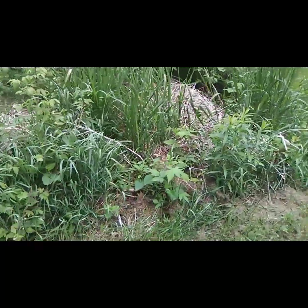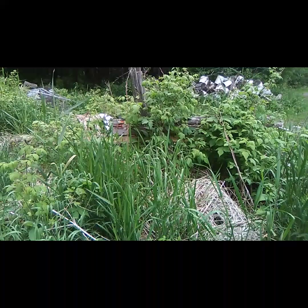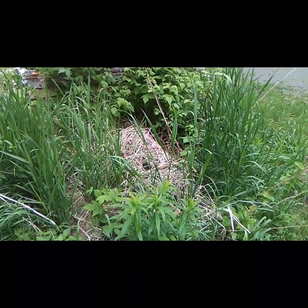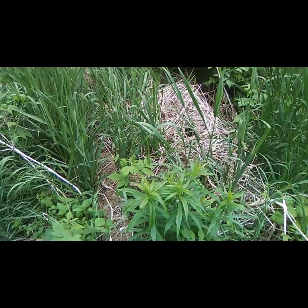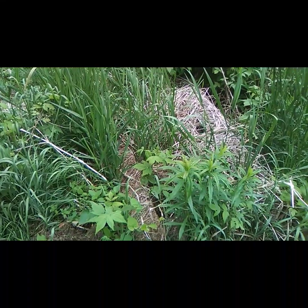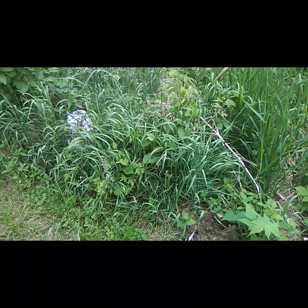And like everything grows so tall. That's actually a bench back there. You can't see it anymore. And I don't know what's under that grass. Looks like a chunk of skid. Maybe it is too. Probably been looking for it and just didn't know it. Now that I found it, it's like, oh, cool.